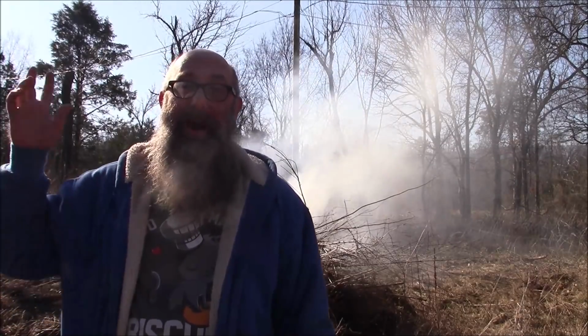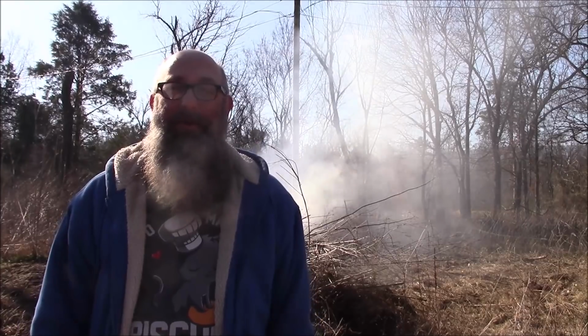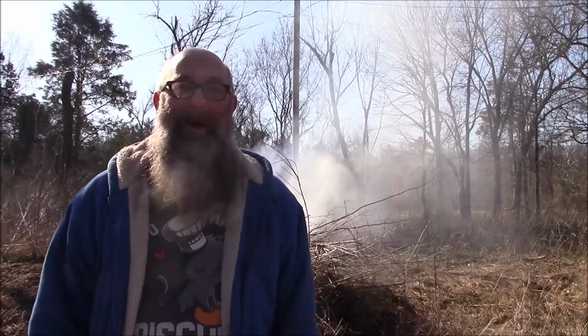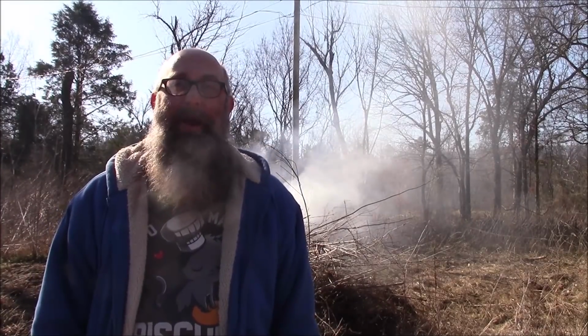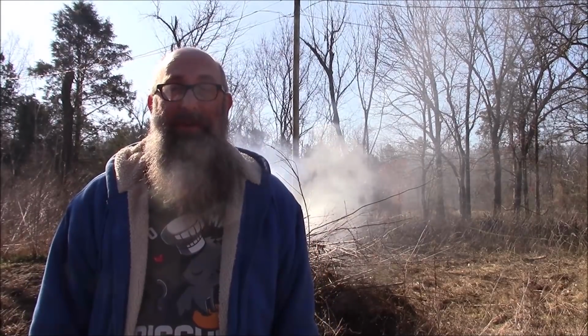It's mostly the giant ragweed, which is pretty hollow in the center. There's not much to them, and you can just pull them up by the roots. But anyway, that's what I'm doing this morning.